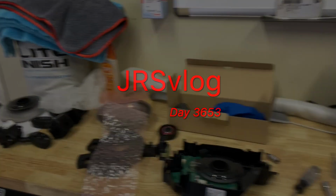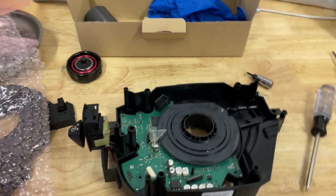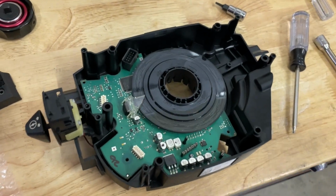I'm 6 feet underground, but I'm breathing heavy. So the steering angle sensor finally showed up today. Hey, welcome to December 8th. We're putting it in right now in the SCL. That's what this looks like.